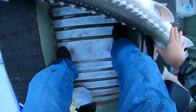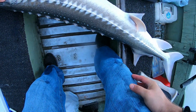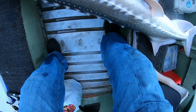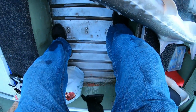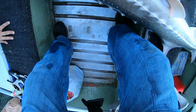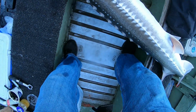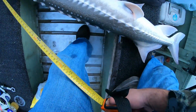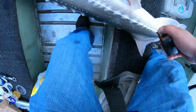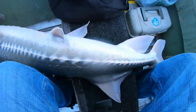Look at that, yo, my first sturgeon ever. Damn. That's all I'm talking about right there, y'all. Hopefully it's a keeper. No, definitely it's a keeper. It's not over 60 inches. Let's measure him. Damn. Yeah, that's what I'm talking about right there. Yup, definitely a keeper, y'all.